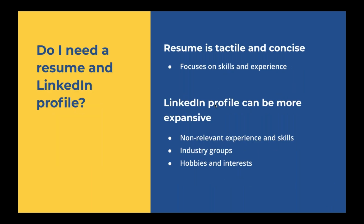We often get this question from potential interns and trainees about resumes. If they have a LinkedIn profile, why do they also need a resume? So a resume is tactile, and it's something that you, before coronavirus, would print out and hand to someone. Now, you probably would email it to someone, but it's used for informational interviews, for networking, like we talked about before, and it focuses on the skills and experience that you have, where your LinkedIn profile is going to be more expansive, and it's going to include non-relevant experience, maybe non-relevant skills, industry groups and hobbies, and those are great, and it's a great second way for someone to learn about you as a person.